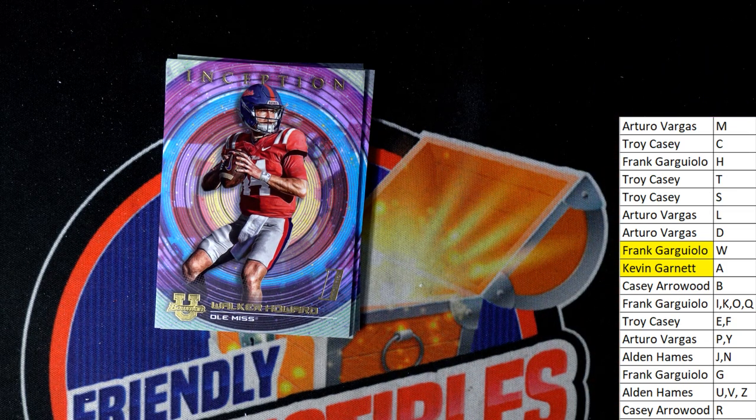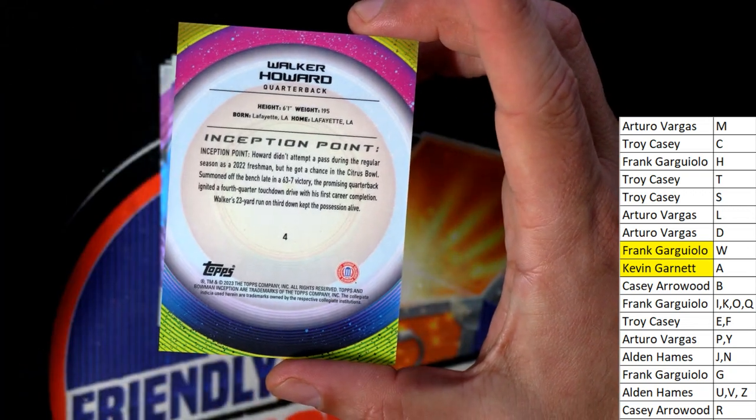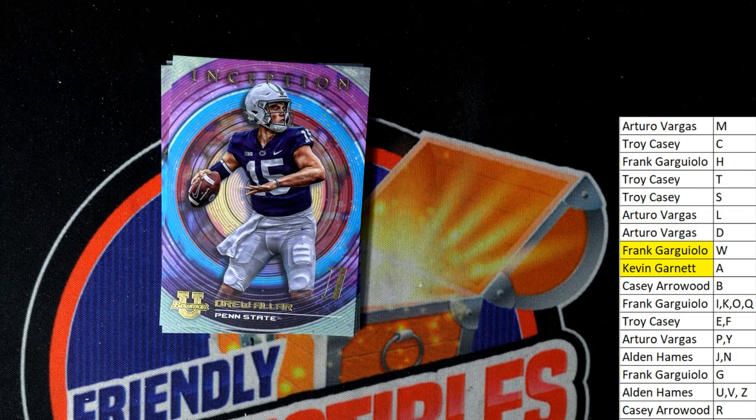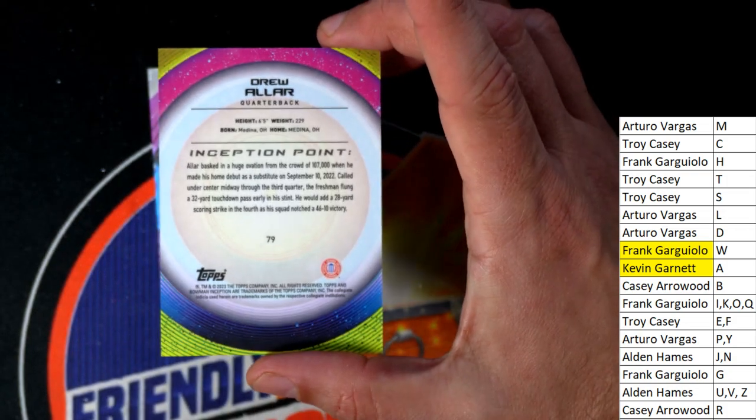So this one is Frank's right here. Oh no, wait. Yeah, okay. Howard, yep. Frank G. Boom. You got another one out of the break. And what else is popping out of here in this Inception? Another Drew Allar. So you got the base and you got the autograph, okay? KG. Very, very nice. There's a lot left to the air of mystery about these players because a lot of them haven't seen any pro time. Now, you could argue that for Wembanyama, because he's got experience playing in France's leagues, it seems like a good preparation for playing in the major arenas.